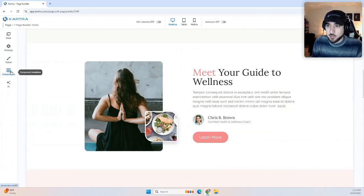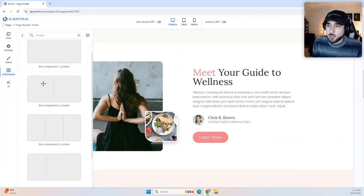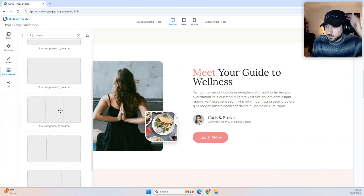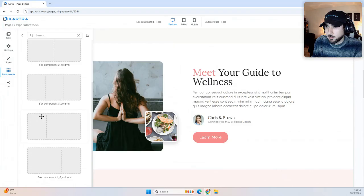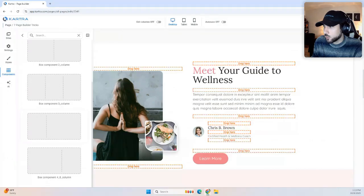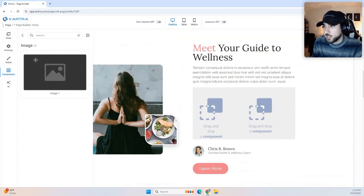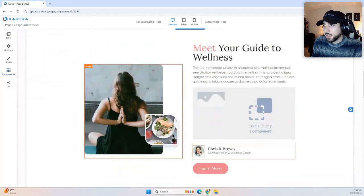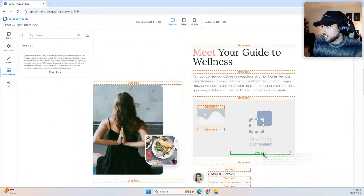So if we go back to our components and we go to boxes, this is where the other box options come in, right? Because we want to choose a design that is going to give us, let's make something like this, right? So we have a smaller space on the left side for our image and more space on the right side for our text. We'll drag this one in, and then we can just add our image to the left side here. And then we'll drag some text in for the right side.